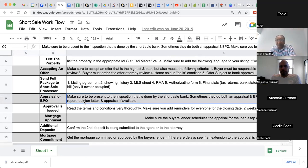At first, there were BPOs that used to be done by other agents, and then they started to ask for appraisers. And then at one point or another, they did two appraisals. So it was all over the board. So make sure to be present for the inspection, right? On the day that the bank is going to be doing the appraisal for the short sale, make sure to be there.